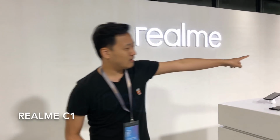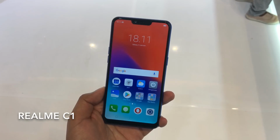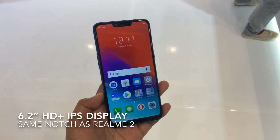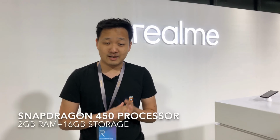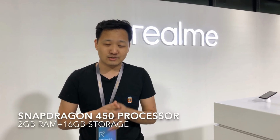Finally, we have the Realme C1, which is all the way over there. I'm not going to walk over there. So this is the most entry-level device of the bunch, but it has a lot of the specs of the Realme 2. So this smartphone also has a Snapdragon 450 processor inside, but this time memory only comes in at 2 gigs of RAM and 16 gigs of internal storage.